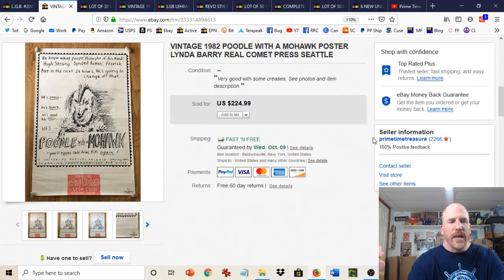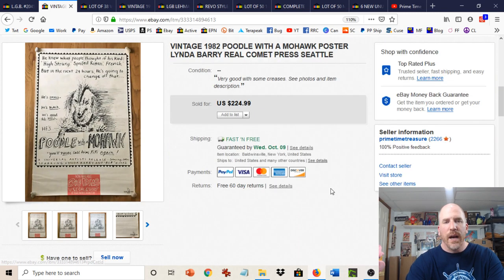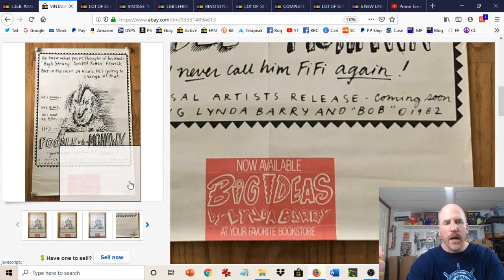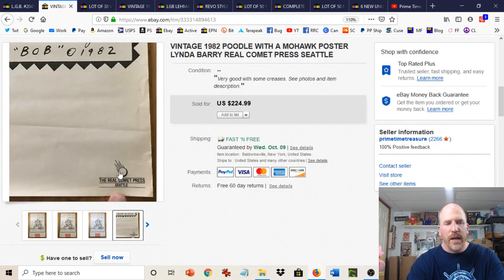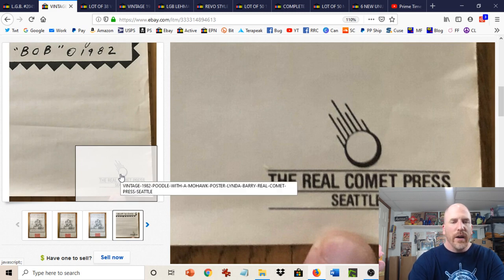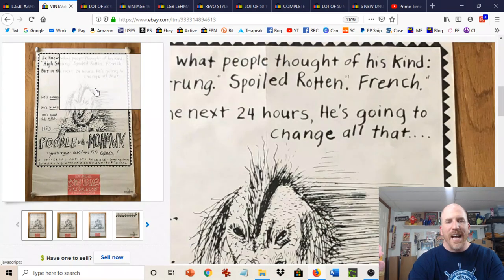This actually is an advertisement poster for a book by Linda Barry, which you could see right down here, called Big Ideas. Now, this came out in 1982, and it came from, and I'll zoom in on it so you could see it right here, a company called Real Comet Press, Seattle. A lot of coffee shops in Seattle. Anything that you see with Real Comet Press on it, you definitely want to pick it up, especially if it's vintage, if it's from the 80s. People grab these things for nostalgia purposes.